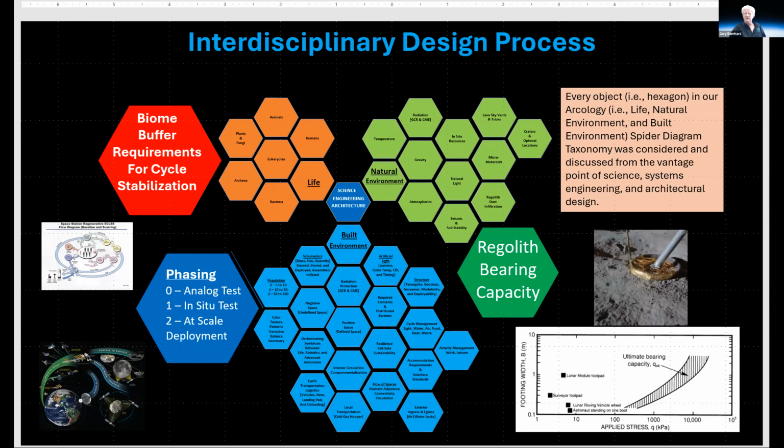It's not definitive. It needs far more in the way of references and building on the analytical foundation. But it represents a fresh look at how to structure and organize the knowledge associated with the different domains involved here. Again, the phasing is 0 analog test, 1 in situ testing, 2 at scale deployment.